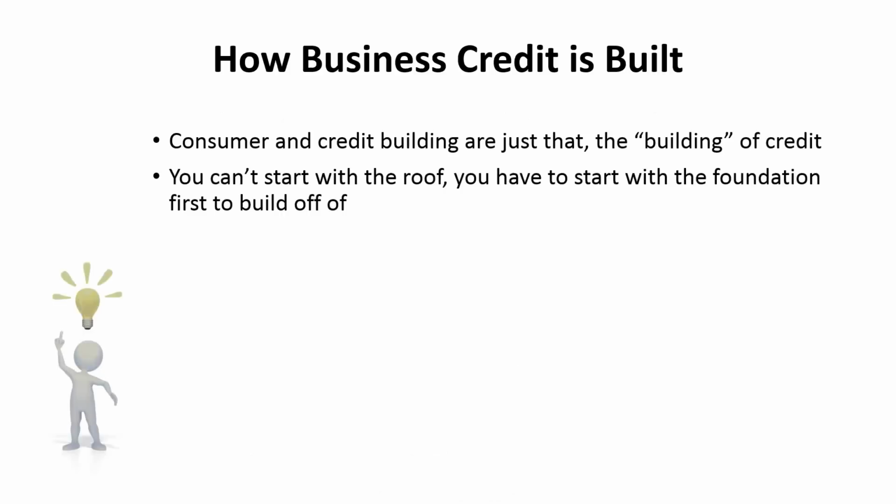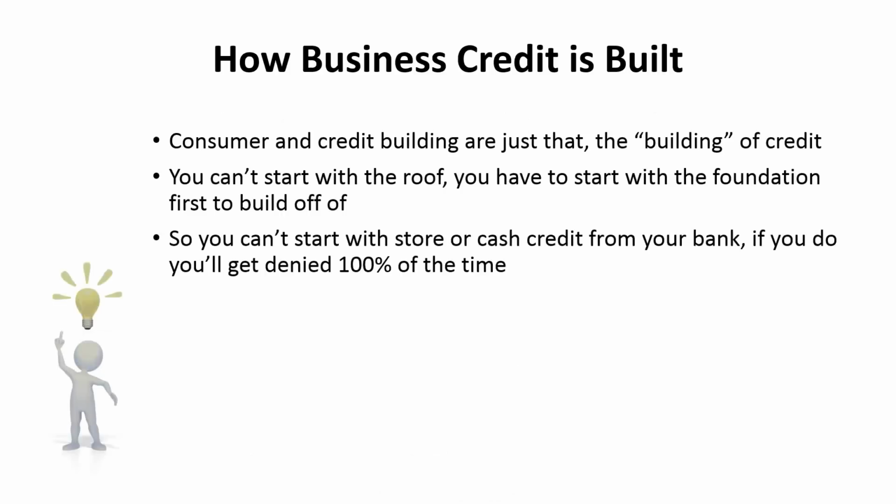So consumer credit building and business credit building are just that. They're the building of credit. You can't start with the roof. You have to start with the foundation first to build off of. So you can't start with store or cash credit from your bank. If you do, you'll get denied 100% of the time. Guaranteed. My promise. You cannot walk into Walmart, Lowe's, Staples, Home Depot with no business or consumer credit profile and expect to get approved for a consumer or business card. If you walk in and try to get a consumer card with no credit established using your social, you'll be denied. If you walk in using your EIN with no credit established, you're going to get denied.